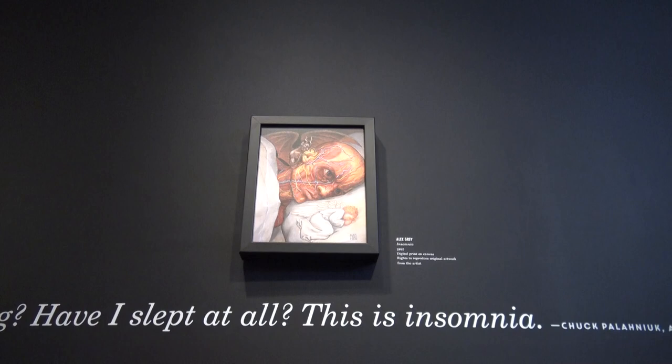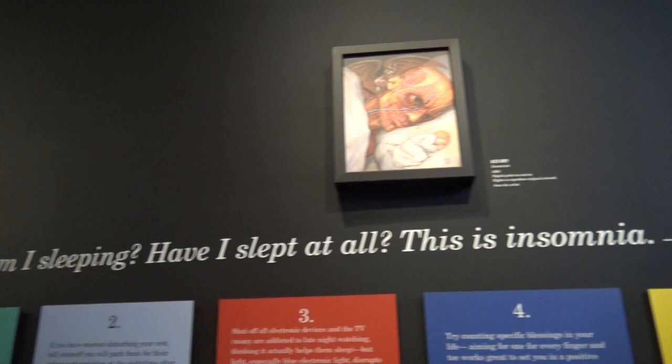This museum is right up my alley when we have another piece of Alex Gray with a quote from Fight Club. Am I sleeping? Have I slept at all? This is insomnia.